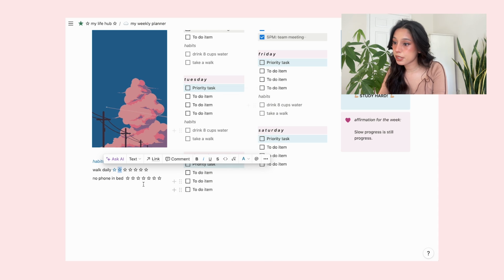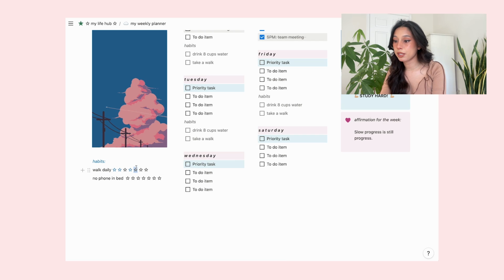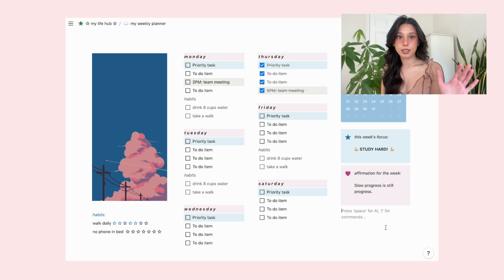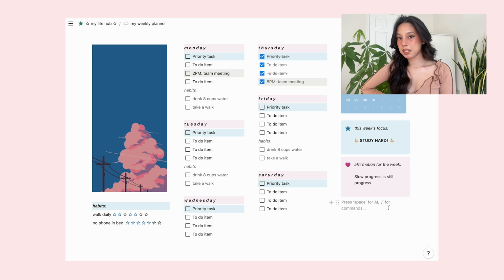And then if you skip a day, you don't color it in, which if you're anything like me, that'll bug the crap out of you. Again, the point is just figuring out a system that works really well for you and that makes you accountable to your habits and goals. I think that's pretty cute.